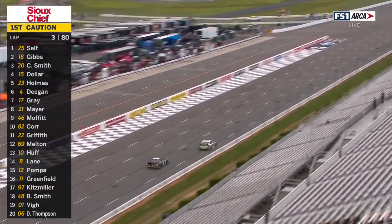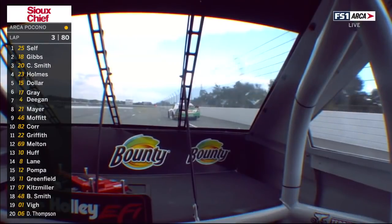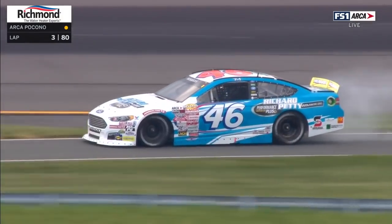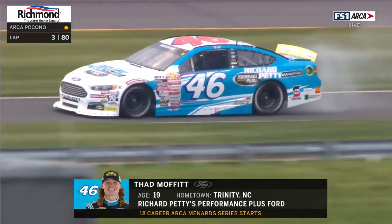Yeah, Thad was running in the 9th spot. What a tough break for Thad. He's had a solid start to the season. Going to be a big break for Tanner Gray. He's going to be able to make his pass-through penalty and join the pack without losing all the track position.